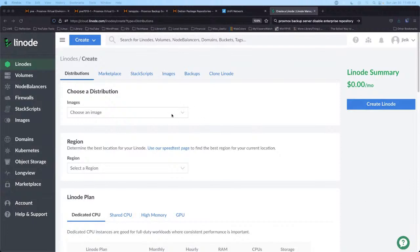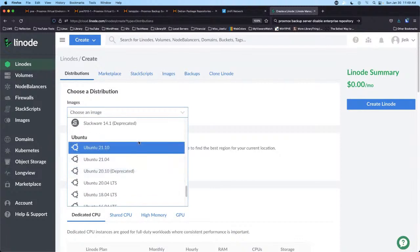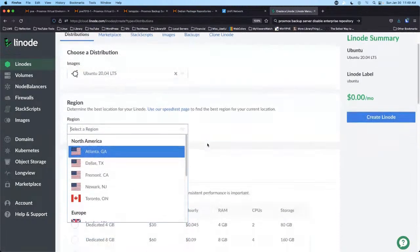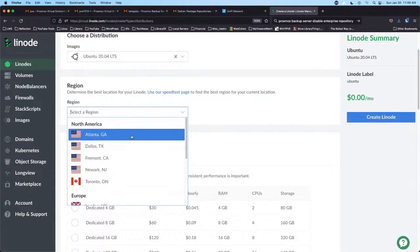Okay, so let's just spin up, we'll just throw up Ubuntu 20.04, and let's see. This is one thing I like less about Linode, is the locations of their data centers.